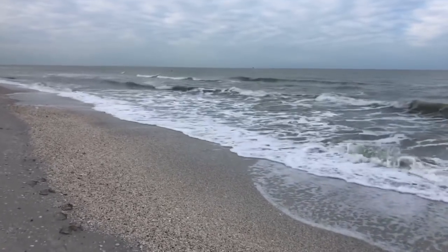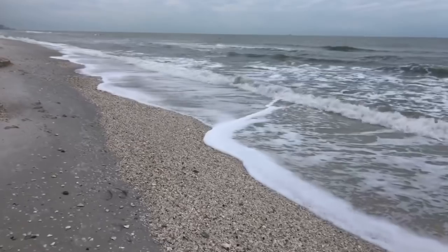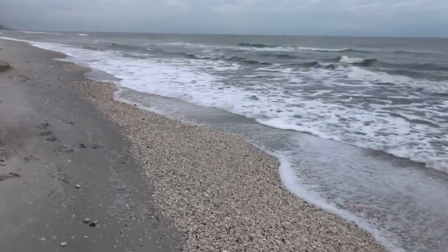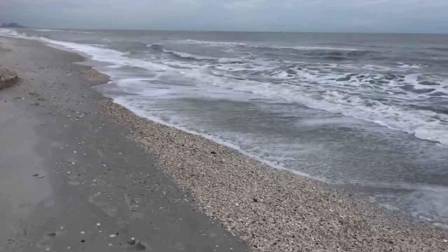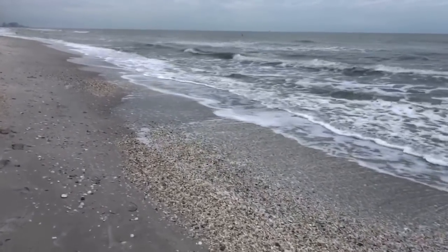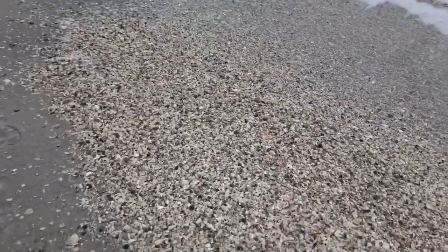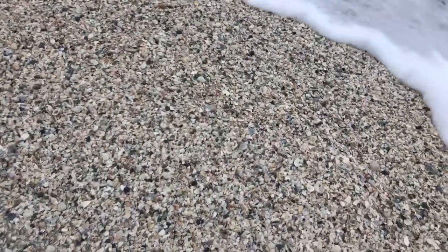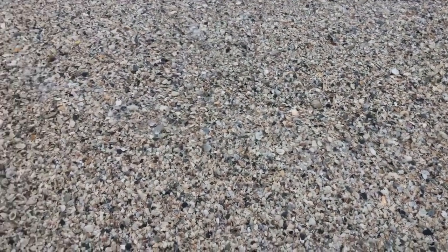Yeah, I was really expecting to see a little pile of shells right along here where I'm at right now. Nope. They're all just little teeny tiny things, just fragments of shells. Darn it.